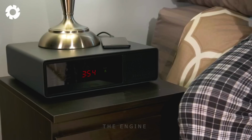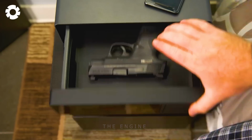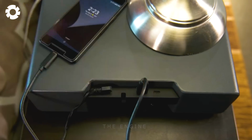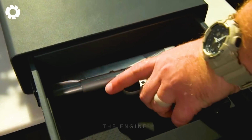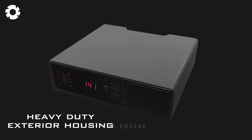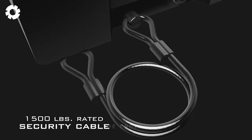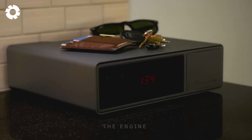Next up is the Horn 80 Rapid. With advanced Rapid technology, you can quickly and easily access your firearms when needed. Biometric fingerprint and PIN code locks ensure only authorized users have access, while the quick opening mechanism allows you to respond swiftly in emergency situations. The Night Guard is crafted with high-quality materials and a sturdy design, ensuring long-lasting safety and protection for your firearms.